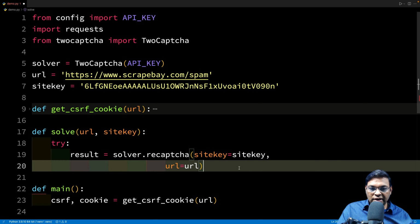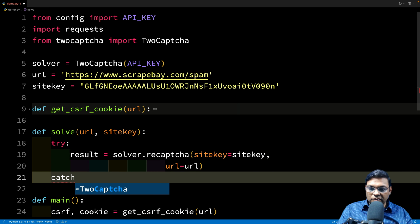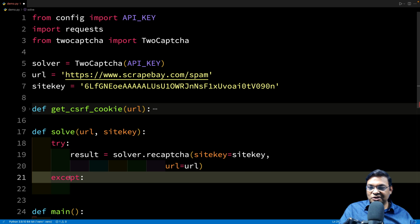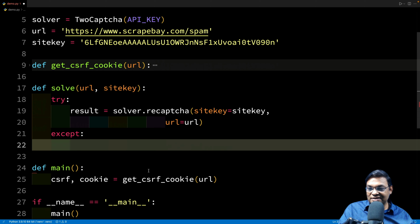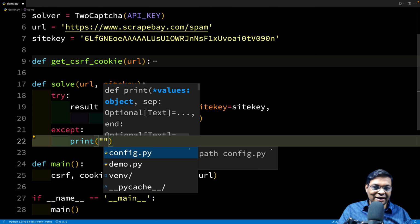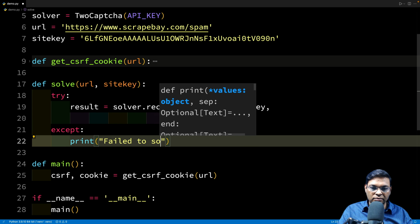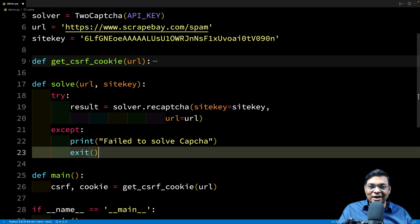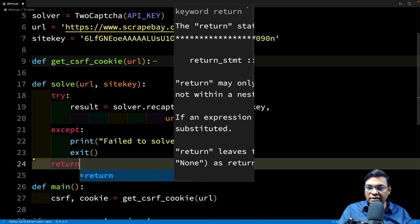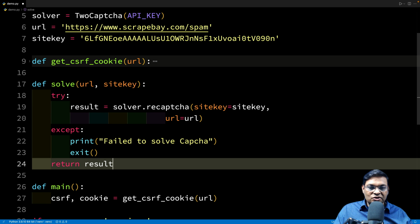So let's surround this in a try except. That's what happens when you work with multiple languages. Anyway, if there is an error, then we are going to print a message that failed to solve CAPTCHA. And if you failed to solve the CAPTCHA, then you should just exit the program. There is nothing else to do, right? Now, if the result is successful, in that case we can return this result, and this result is actually going to be a JSON object.